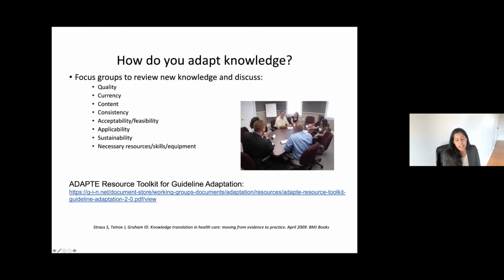This is just a link to the Adapt resource, which is a toolkit that can be used to adapt guidelines. There are resources out there that can be used to systematically or rigorously adapt research guidelines. But essentially what you want to be doing is, as a group, reviewing the evidence. Is this research protocol or treatment protocol really consistent, current, and applicable to that clinical context? Is it feasible? Is it sustainable? Do we have the required resources, skills, and equipment? These are things that need to be discussed as a group and then adapted accordingly.